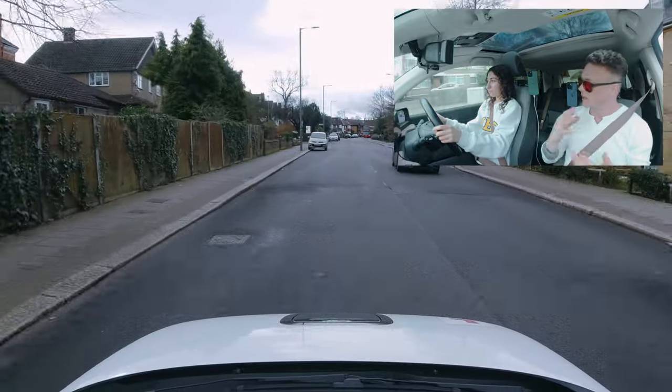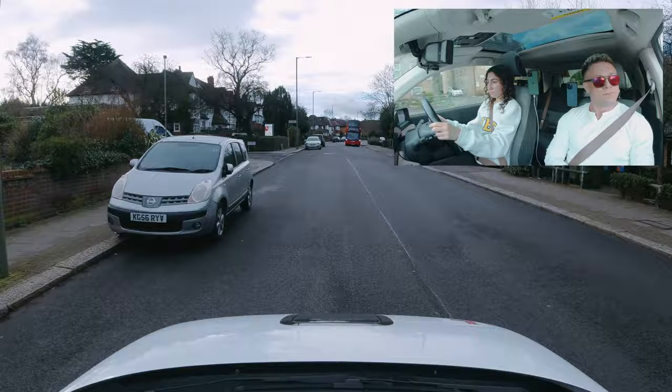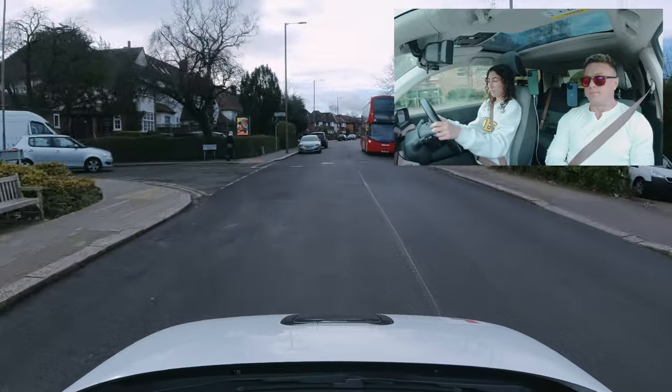After 300 yards, turn left, A1000 Great North Road, then turn right.